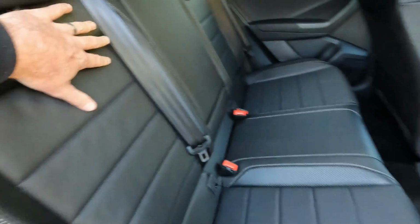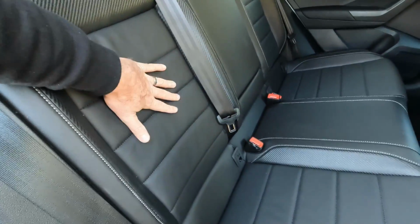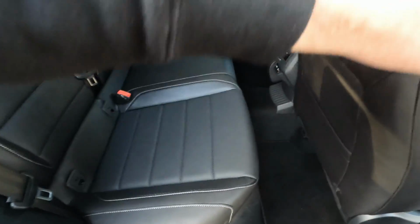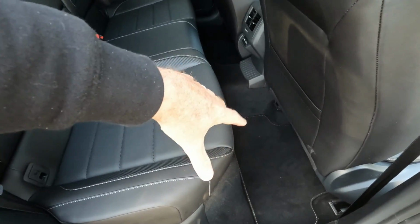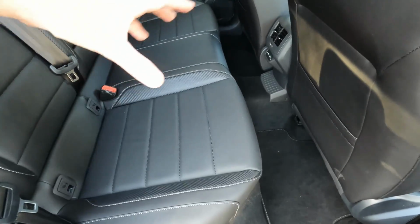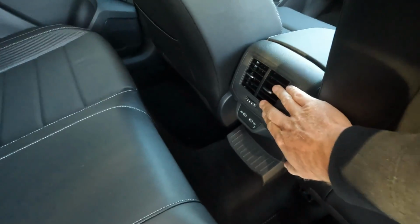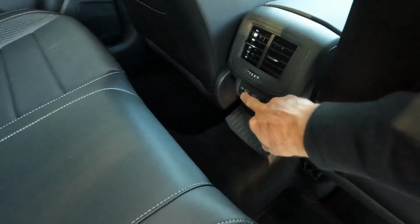Coming into the back seat, you can see the beautiful Napa leather. This is really comfy and it's such a good stylish sort of seat. Now you can see the front seat's set up for me at 5'10". There is enough room for an adult in there, but mainly it'd probably be kids back here and adults for short trips. You can see that there's also aircon vents in the back for the passengers, and also 2 USB-Cs just for charging only.